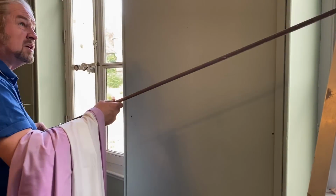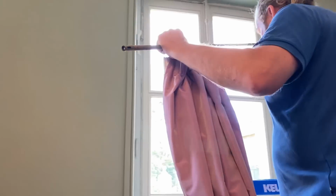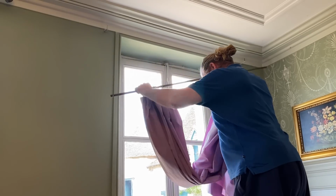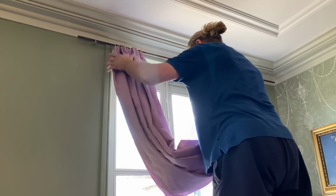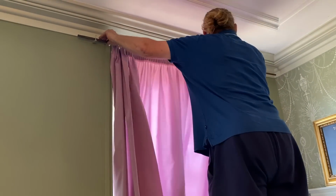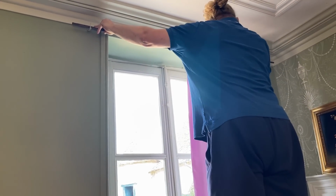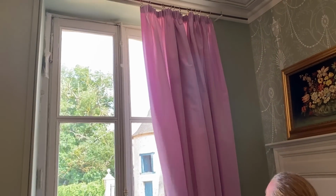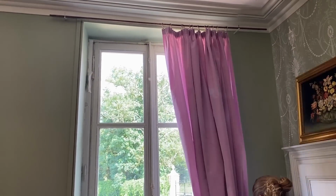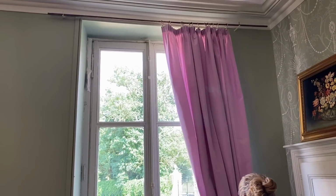Okay, so this is one. We would have two, and the fabric is much thicker. How about further closer up, or higher? There. Wow, that is one. So that is how thick and gathered it would be if we do the full width of the white fabric.